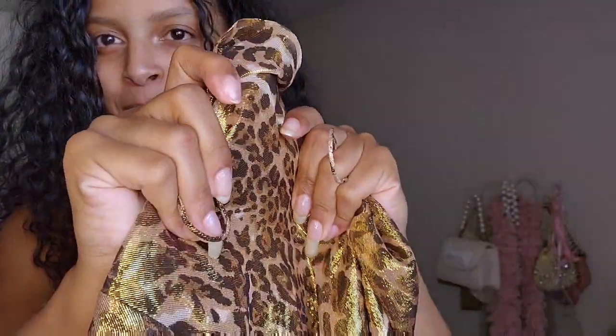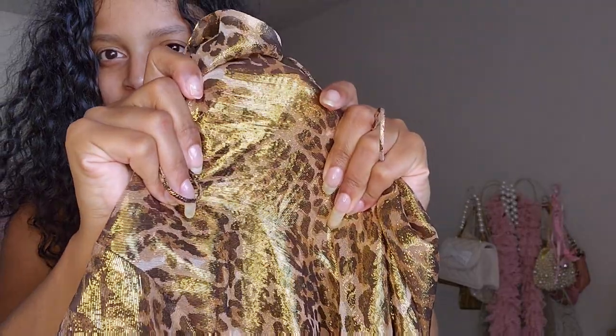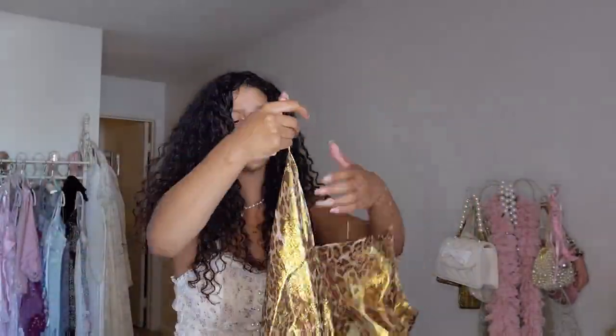And the next thing that I got is this really cute cheetah print dress. It's just really cute. I know from the camera it looks a little crazy and wonky, but if you look really closely, it's this really pretty cheetah print. And in the other direction, it's kind of like this gold fluorescence. It's honestly amazing on, so adorable.